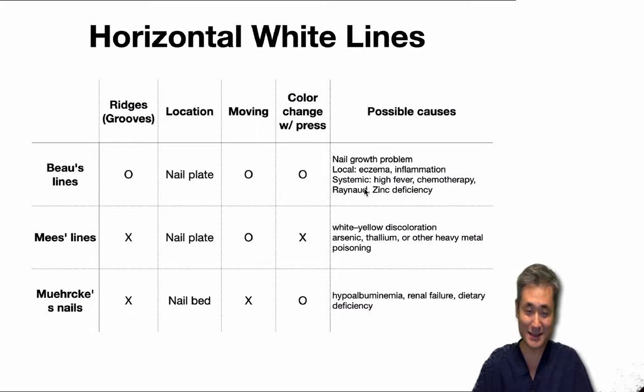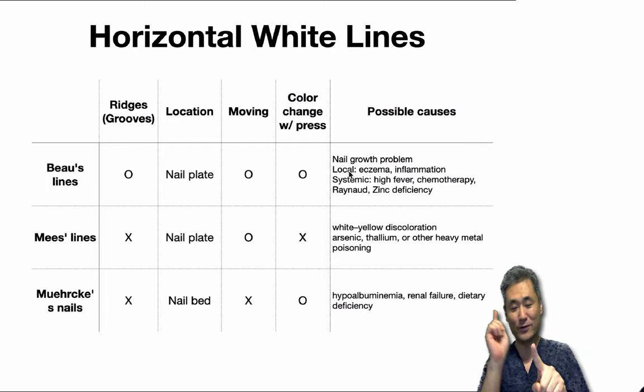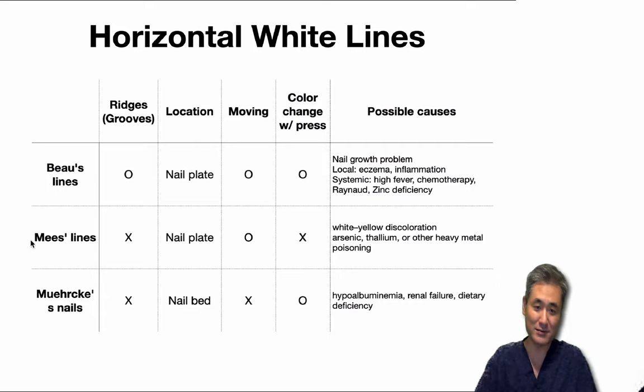Clear? These are the systemic causes, and localized problems can be eczema or fungal inflammation or bacterial inflammation. Anything can make Bose line. And third, Mies line. Mies line is usually associated with heavy metal poisoning. So we can forget about Mies line. We will not see much of this patient.